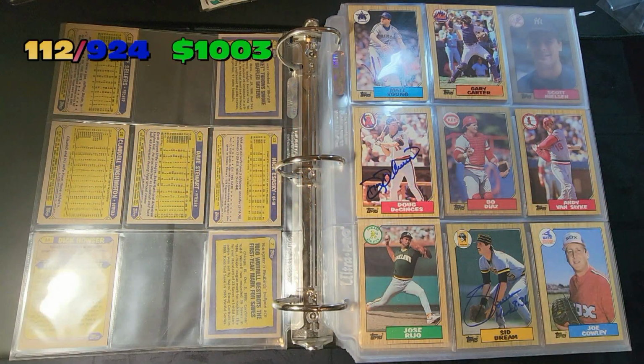1987 Topps Autographed Progress Report time. 10 cards going in today. A couple of Hall of Famers, as well as a couple of replacements, which is exactly what it sounds like.